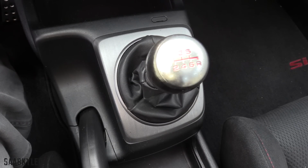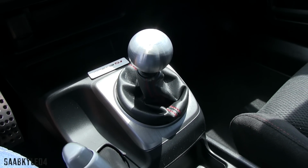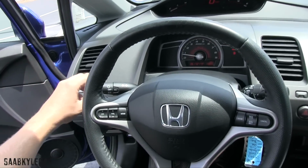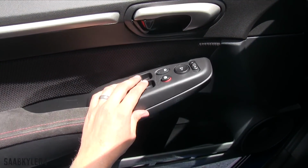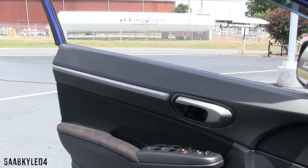In addition to a limited edition placard in the center console, Mugens also feature a unique 50mm aluminum shift knob. So let's go ahead and flip on the headlamps, fog lamps, and the hazards. The driver's side window is fully automatic. And we'll go ahead and check out the exterior.